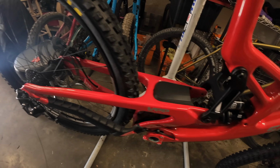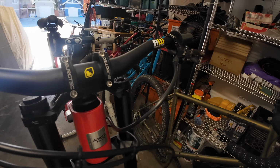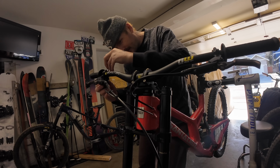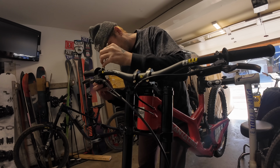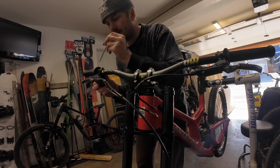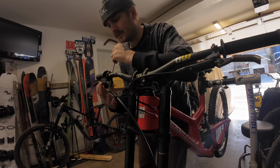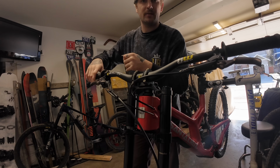But the bike is looking sick. Pretty stoked to get the wheels on the ground and just sit on it, see really how it feels. Right now I'm just tweaking the cockpit a little bit, getting levers and all that sort of stuff set up to my liking. I'm very particular about my cockpit setup, like how my levers are, where my shifter is. It's got to be out of the way of my thumb and everything.